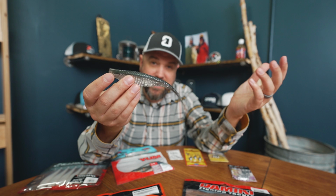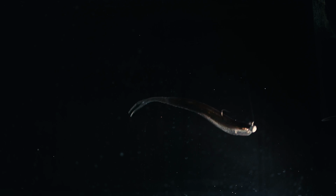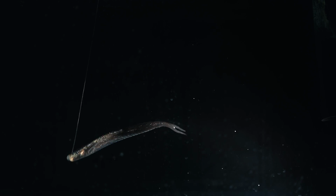And I know that looks big right here right now, but think about this. This is not that big of a meal for even a 2-pound bass. And I know that firsthand because I've caught a lot of 2-pound bass doing this technique already. 7-inch minnows, not too big. So the terminal that goes in conjunction with these.